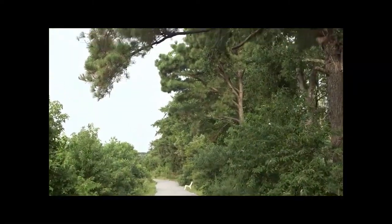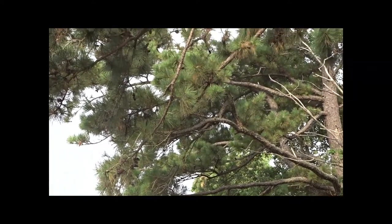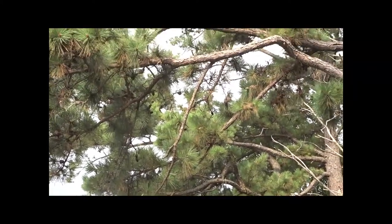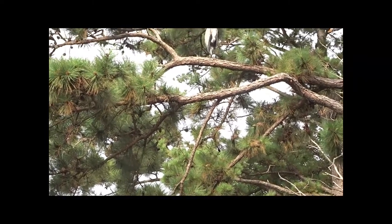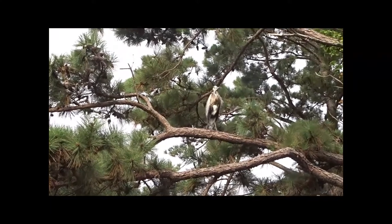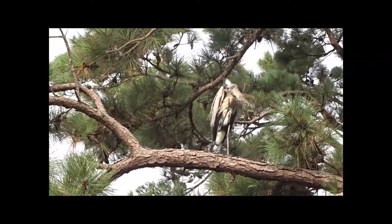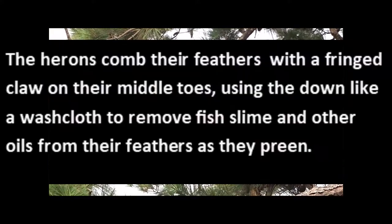And don't forget to look up as you're walking. Look side to side, of course, too. But if you look up sometimes, you will see things like a great blue heron up in the tree, taking a break, scratching an itch.